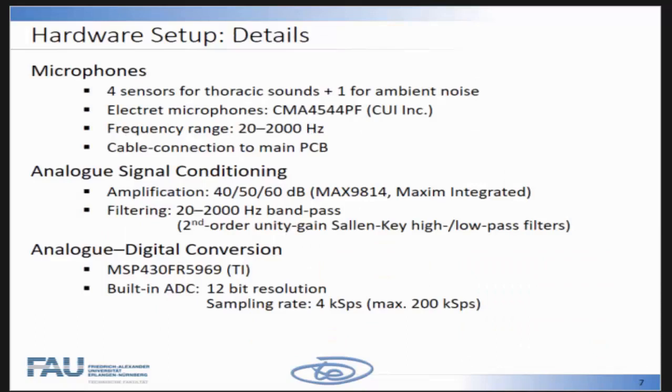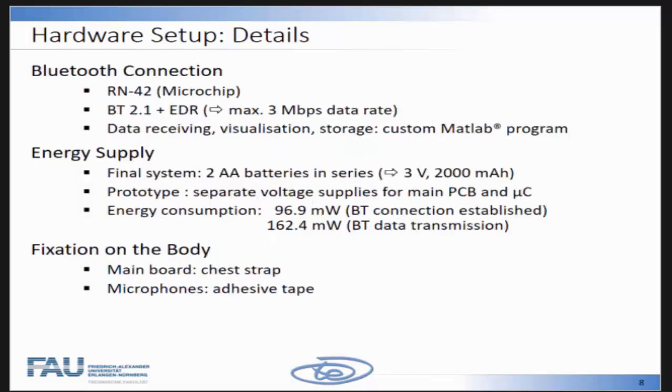I ran quickly through the different details of the hardware setup. I said already we have the 5 microphones connected by cables to the main PCB. We have the signal conditioning, which consists of an amplification stage between 40 and 60 decibel, and filtering in the analog part between 20 and 2000 hertz. The analog to digital conversion is done by using the MSP430 by Texas Instruments. And as I said, we have the Bluetooth connection with BT 2.1 and enhanced data rate, so we can actually stream the raw data from the device to the PC.